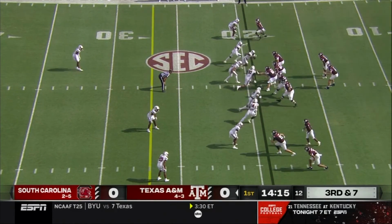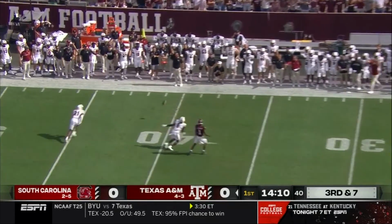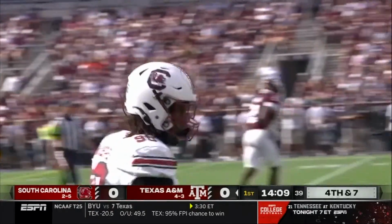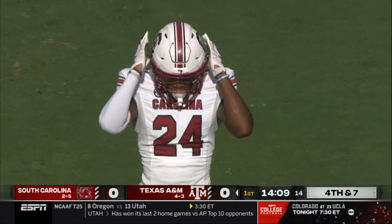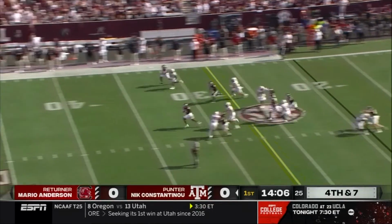Got a trips left formation, little bunch to the bottom of the field. They come with some heat, and that's going to be incomplete, not even close, intended for Evan Stewart. So a quick 3 and out, not the way for South Carolina to start. Let's see now offensively, if they can get points out of this good field position.